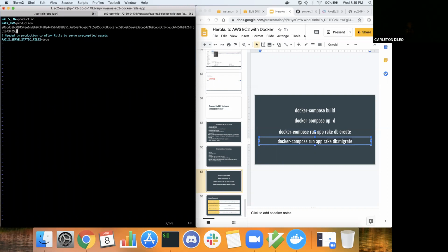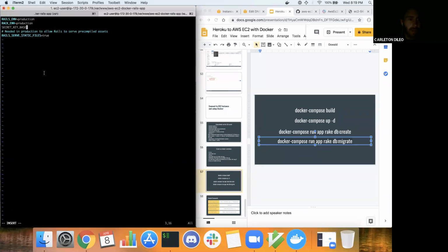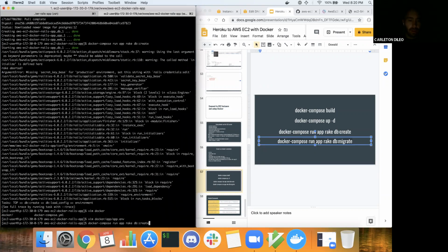And then I need to, sorry, let me go grab the... here. I need to set secret base equal... Why isn't it responding? Equal to this key. Let's try it again.